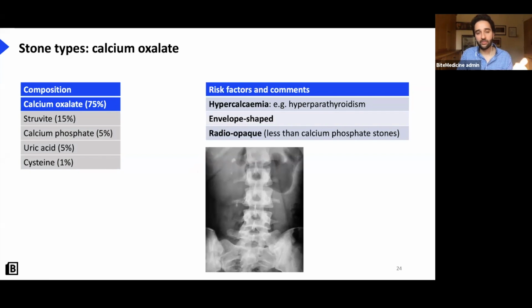Well, if you have high levels of calcium in your blood, so hypercalcemia, this can then cause high levels of calcium in your urine, so hypercalciuria. Conditions like hyperparathyroidism, where you have hypercalcemia, can then cause calcium oxalate stones, which makes total sense. Similarly, if we look at the second part of the word, oxalate, high concentrations of oxalate, which then pass into the urine, can also cause calcium oxalate stones. And we're going to touch on oxalate in a few slides.